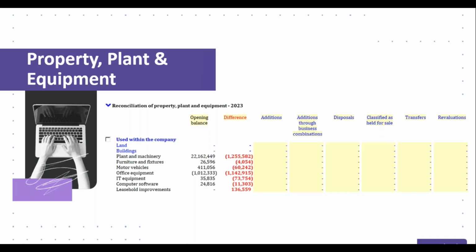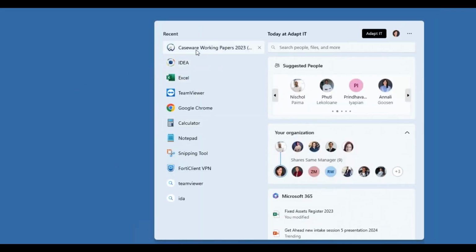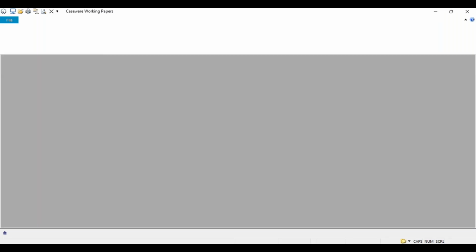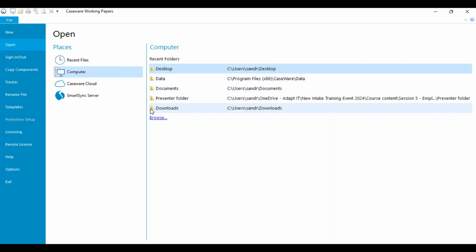Before we move to property, plant and equipment, I'm going to escape this screen and go back to my main screen and look for Caseware working paper. You can double click on your Caseware working paper icon. Just give it a few moments to open. Then a polite reminder to everybody to open your Caseware file. You will go to the blue ribbon on the left-hand side of your screen, File, Open. If you have downloaded the engagement file I shared with you, you can browse to your computer, go to your downloads folder, maybe you saved it there, and you can open your engagement file.